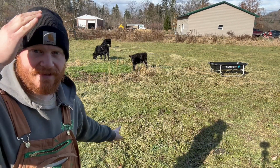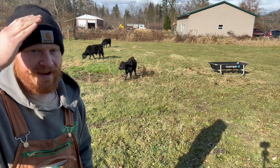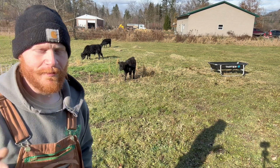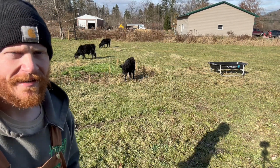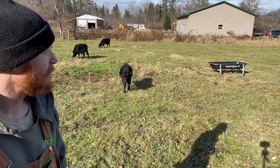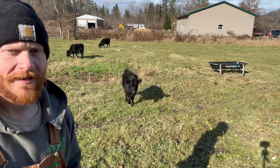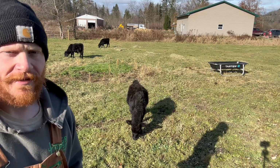Got these guys finally out into paddock number 1. It's just a wonderful feeling to have your animals out in the sunlight and fairly green grass with little to no mud. It's just an awesome feeling. I'm sure they're enjoying the sunshine.